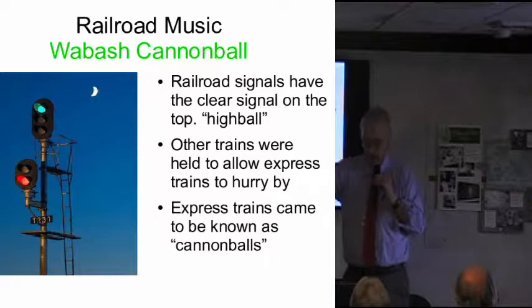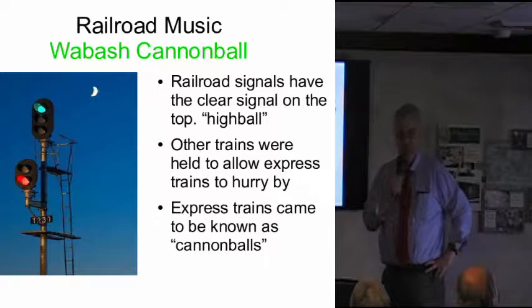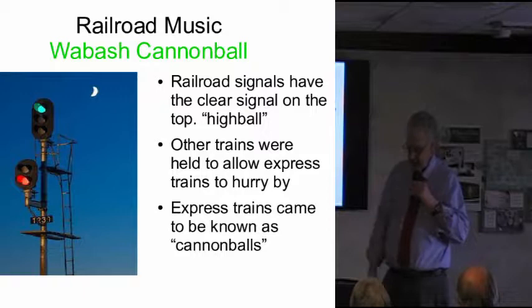Those express trains were often known as cannonballs, because they would go like a cannonball, really, really fast. And now let's look at the hobos.